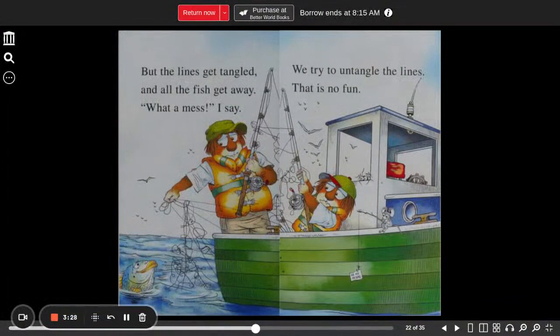But the lines get tangled, and all the fish get away. What a mess, I say. We try to untangle the lines, but that is no fun. Boy, that is no fun, is it? Oh, the spider's up by the captain's chair again, and the mouse is still fishing. Oh, he's got a sign. He says, be my friend.